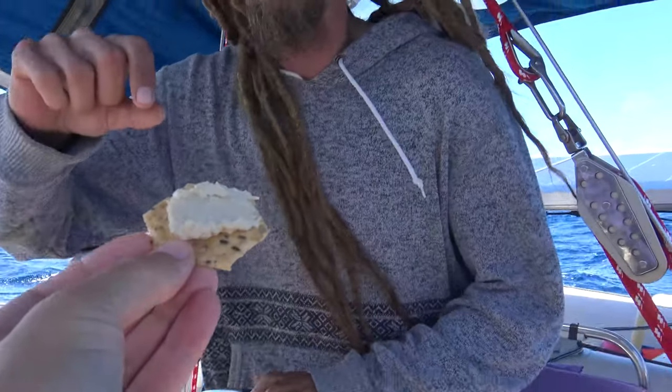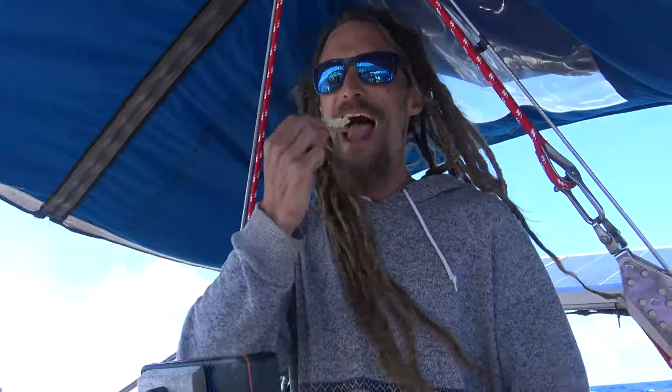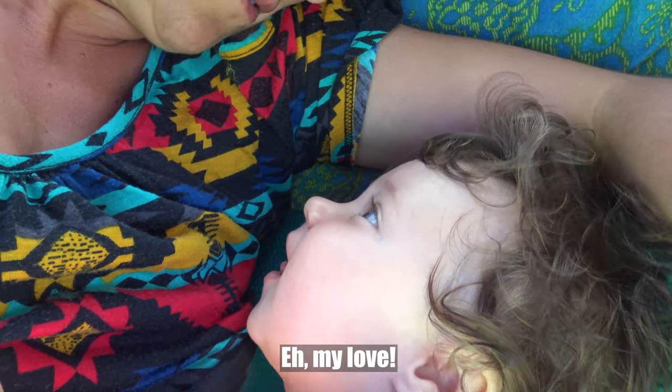So I feel like I'm trying to refuel a plane in midair by trying to get a snack in between the waves. Yum. So this is my little tent to breastfeed Pearl. I'm gonna sit above us for shade and trying to get this little one a drink because she's thirsty and she's doing way better, right? Hey, mon amour. Mwah.